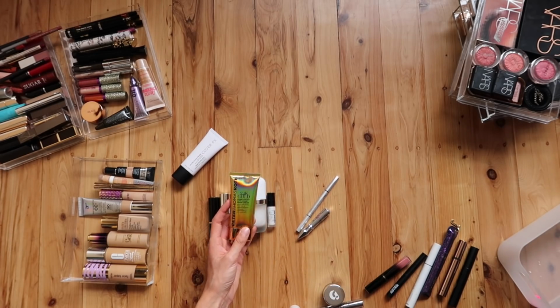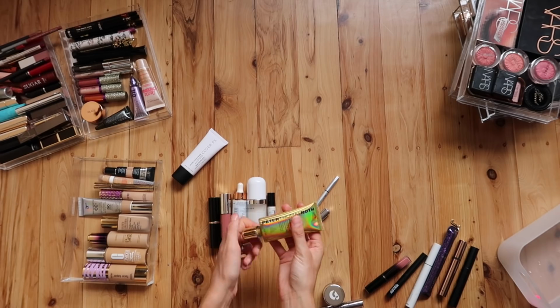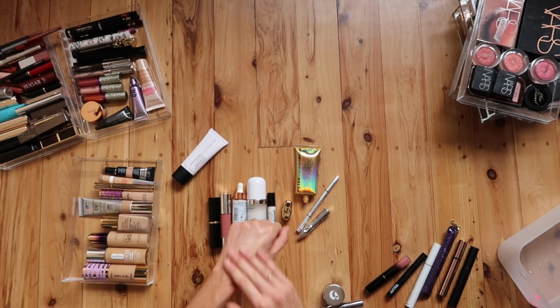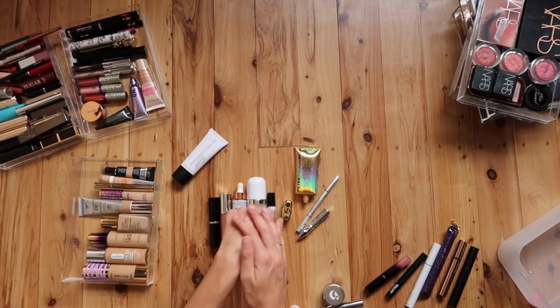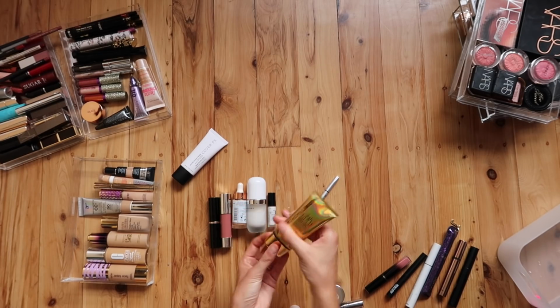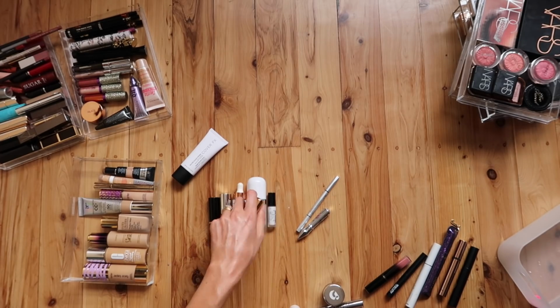Here's another primer. This is not only a primer but also a highlighter or illuminator from Peter Thomas Roth, and I adore this. It is so stunning. It's kind of got a pinky gold color to it. When you put it on your skin, you can see how luminous it is. There's little gold flecks throughout, and I love putting this on under my makeup because it's a really nice base and it gives me that lit from within glow. So that is such a favorite, and sometimes I'll just pop that on the high points of my cheeks to give me a bit of a highlight.